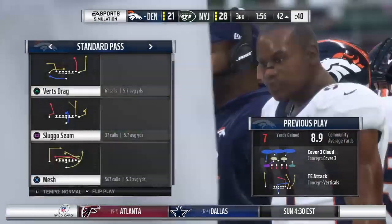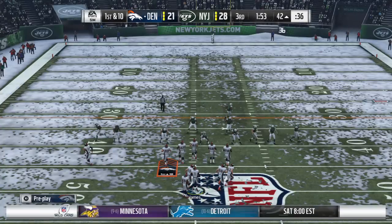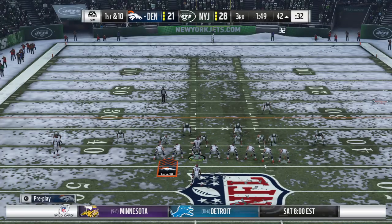Well, we looked at each other right away. We knew that flag was coming out. And I always enjoy the conversation post because officials always tell you, I don't want to throw the flag, but you caused the play. You did it.